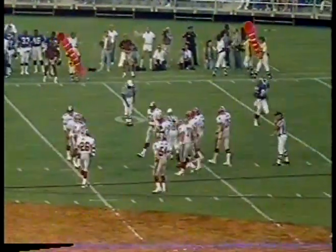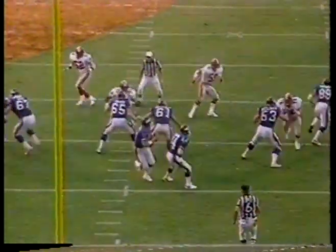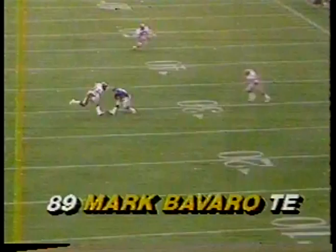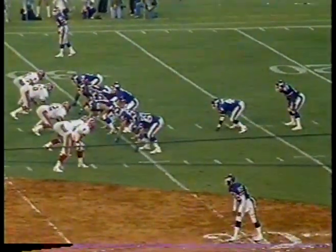So Mark Favaro has caught two passes from Phil Simms. You see Lee Roussan, you might not see me in the picture, but he clears out the right side, and Mark Favaro finds the opening here. Good pass from Phil Simms for first down. Giants had 77 total yards in the first quarter to 26 for the Falcons.